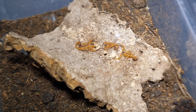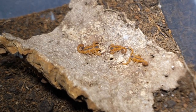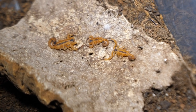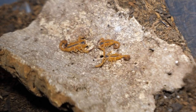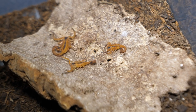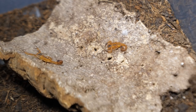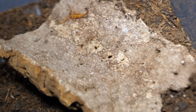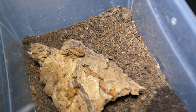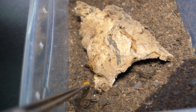Because, you know, in order to molt, they need a slope. That way the gravity assists them in their molting. But they have this cork bark that is actually sloped, so I'm not sure why that one had a problem. Let's try and feed them. Oh, they're all gone now. I guess they don't like light, huh? But let's see if they are hungry.